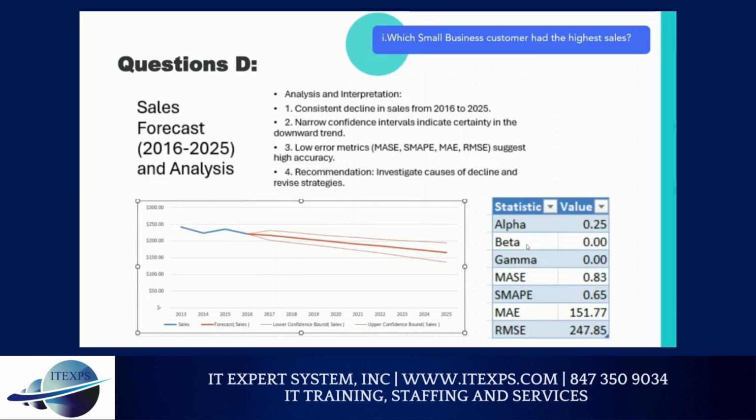On this slide, the graph shows a time series forecast of sales, including historical data and future predicted values. For the historical sales data, which is the blue line, we see a slight decrease from $242 in 2013 to $235 in 2016. The sales were stable but also declining over time. The red line, which is the forecast sales, continues this declining trend. We can see that the line steadily decreases over time, indicating a consistent prediction of lower sales in the future.